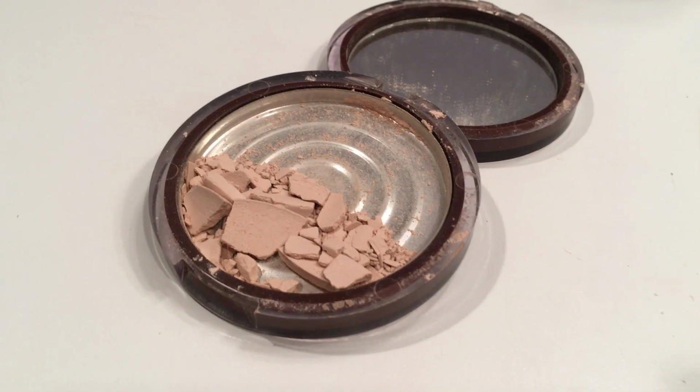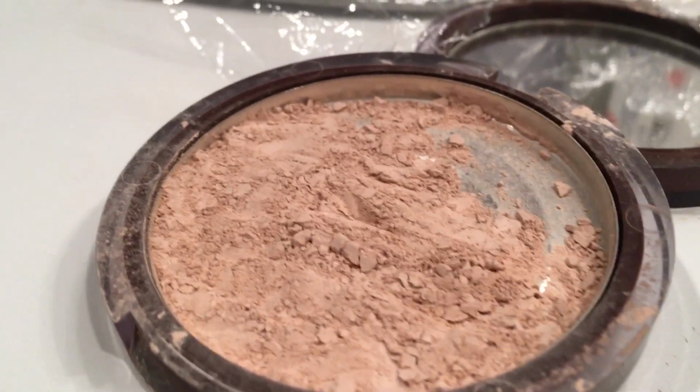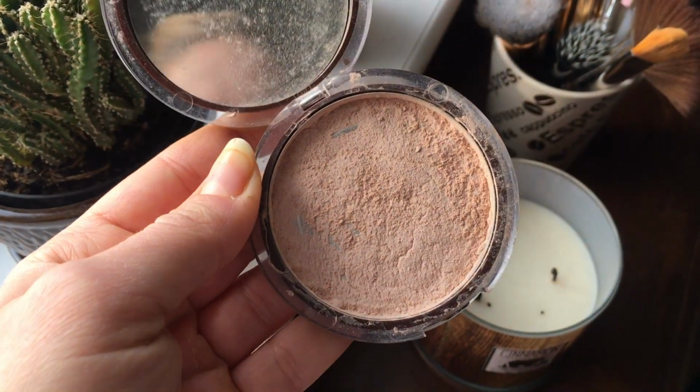So in terms of powders, I have a face powder and a blush and a bronzer that I would like to finish this year. So the first is this CoverGirl powder. This I've had for a long time. I had to repot it and I've already hit pan, so I think this will just take another month or two to finish, so I'm very excited for that because I've never finished a face powder before.